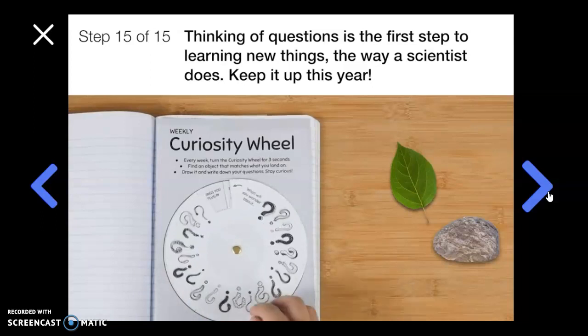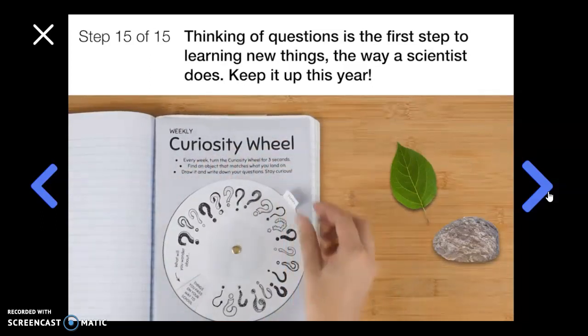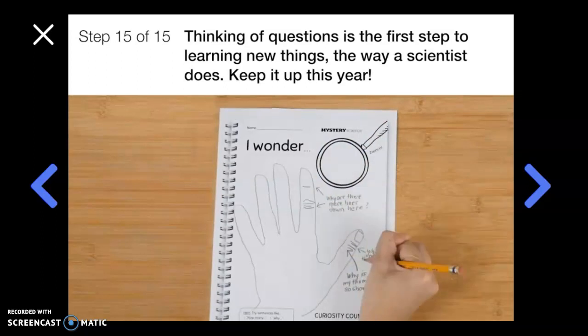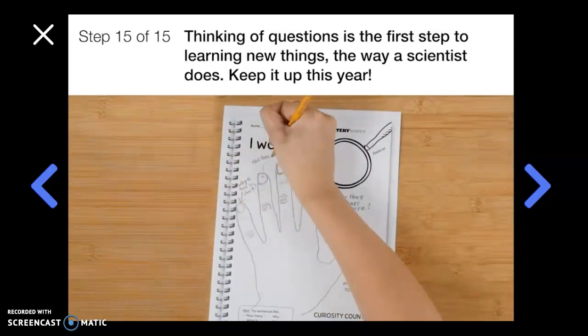Check out the curiosity wheel that we link to in the extras. We think you'll find it's a good way to think of new things to explore and wonder about. Have fun and stay curious. I'm not going to have you make a curiosity wheel, but there is another task for you to complete in Schoology. So please click Next to do the next task.